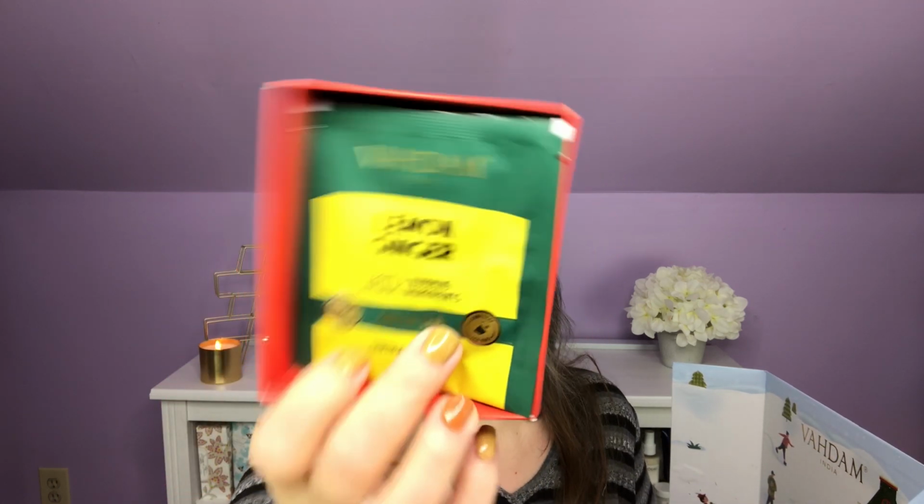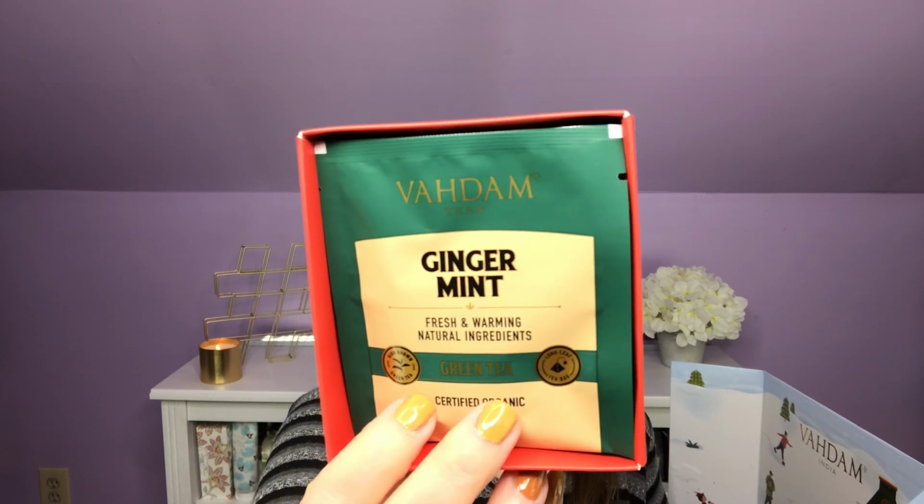Number 14, we have lemon ginger, zesty and warming green tea and natural ingredients. I like anything with ginger in it. Love it. Next we have ginger mint, also a green tea. Fresh and warming natural ingredients. That is what that looks like.